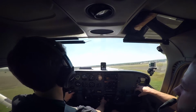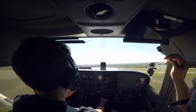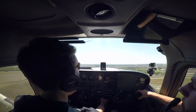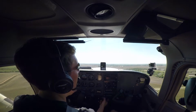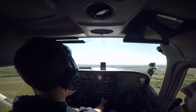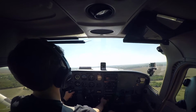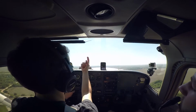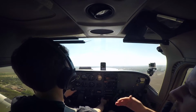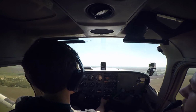San Marcos Tower, Skyhawk 904 Charlie Papa, request 13 landing. Charlie Papa, roger, left downwind runway 13. Left downwind 13, Charlie Papa. So is that 13 right there? Yeah, this is 13, so we'll do a little more than a 180. You mean, once we get up here, just do a 180? Yeah. Actually, we'll do a 90-degree turn to the left to estimate when we should turn downwind.